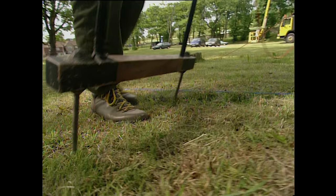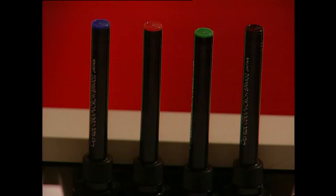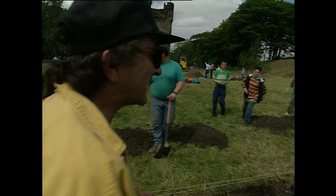The geophysics team have got a massive job on their hands to try and provide the community with a geophysics survey of as large an area as possible. Stuart and Bernard are busy producing a map which will pull all this new information together. Meanwhile, our new trenches are beginning to produce results. Phil? Hey, you've got something, what is it? What do you think of that then?